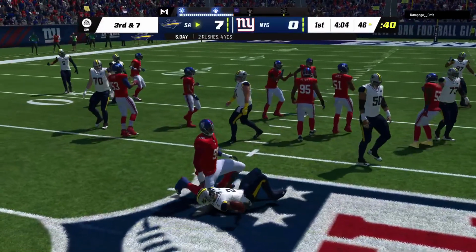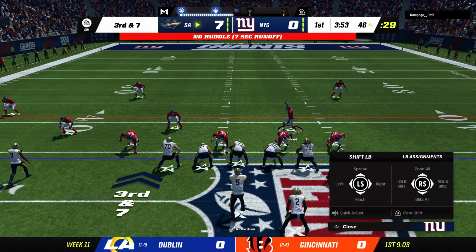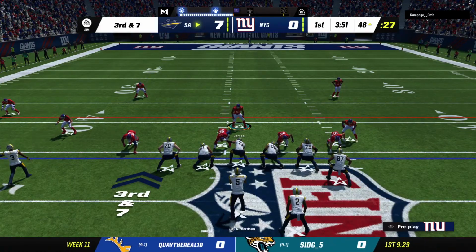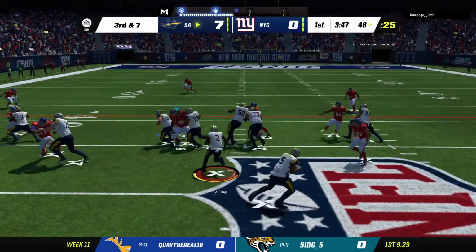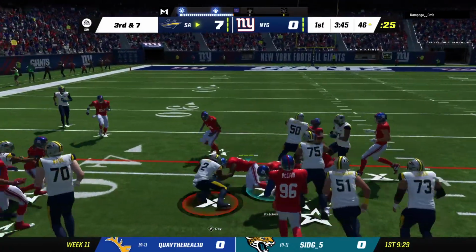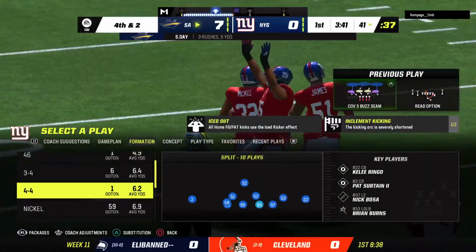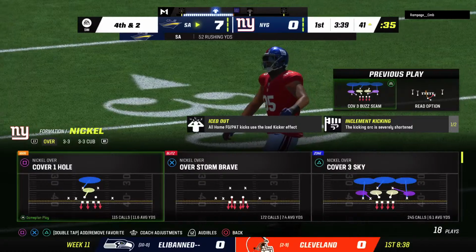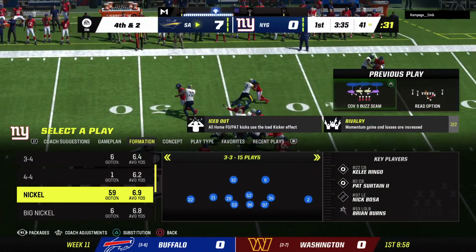And he is met quickly in the backfield. Down he goes, folded like a lawn chair. From the gun, they'll try to run it. It's a gain of 5 on the play, and it'll bring up a 4th down. A quick burst there, and he nicely bit off a pretty decent gain. It's now 4th down.